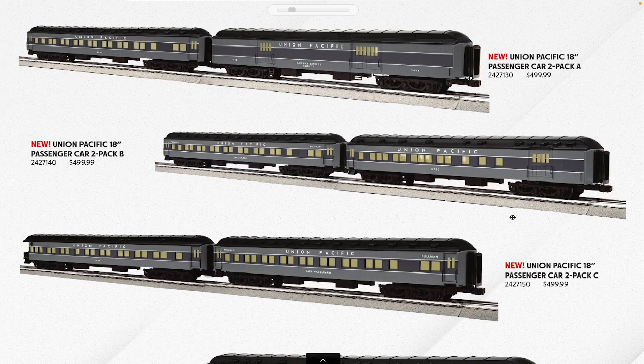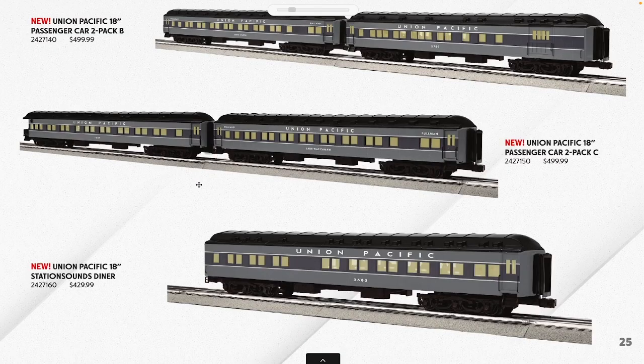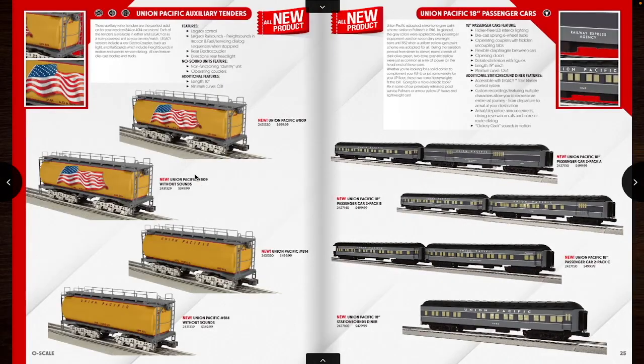Again, similar setup. In this case, we have a baggage car with a normal passenger car, a combined normal passenger car for $500, a normal passenger car, and an observation car, which should have been there for the George Washington, but wasn't. Still a goof. And then also a Station Sound Steiner. Going to be a nice setup with that FEF, or any of the FEFs as a matter of fact.